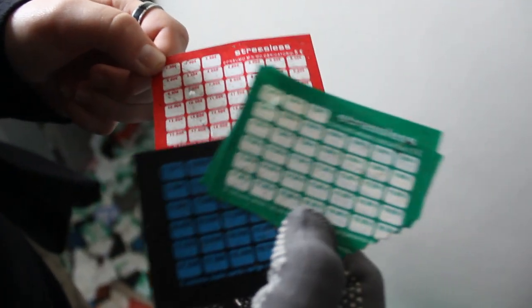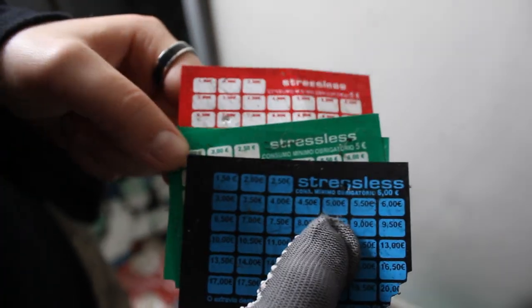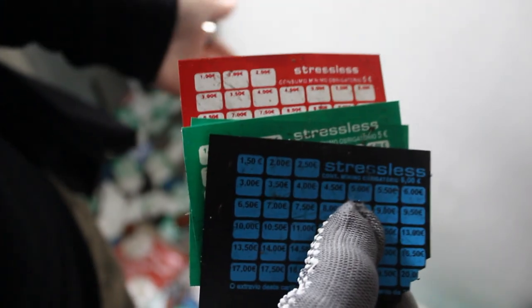The difference. The minimum consumption is like 5 euros, and the black ones are like 6 euros. There's a 1 euro difference. I don't know if that's the year, because I think they lower the prices. And there's a pink one, that's 10 euros. Okay, there must be a difference, but I don't know what.